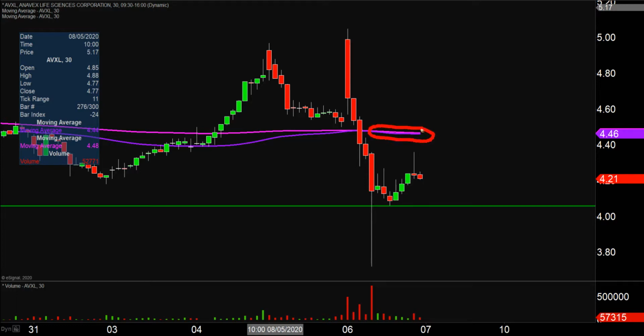On the flip side of things, as far as areas of resistance are concerned, it's all about these two moving averages, which in fact are hard to see because they're valued at the exact same thing. But if you look really closely, you have the pink line, which is the 200-period moving average. You have the purple line, which is the 50-period moving average. Both very, very significant levels within the world of technical analysis.